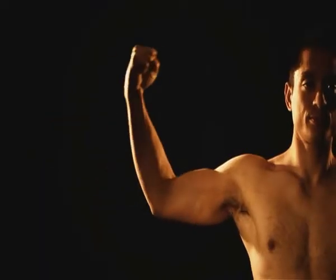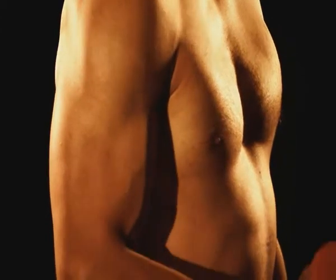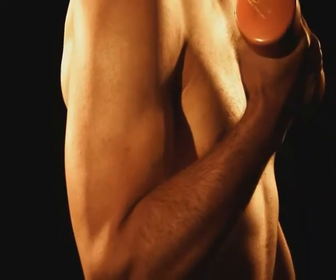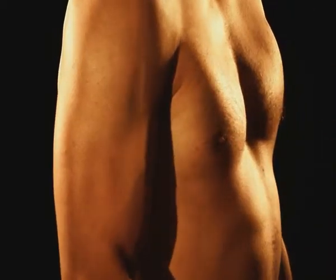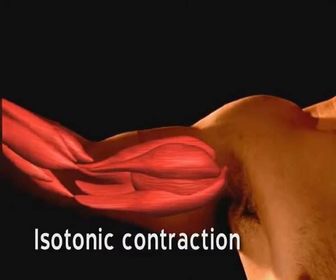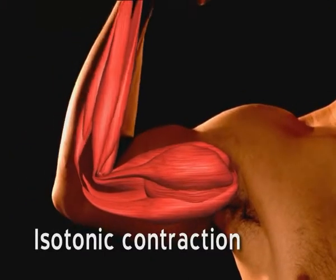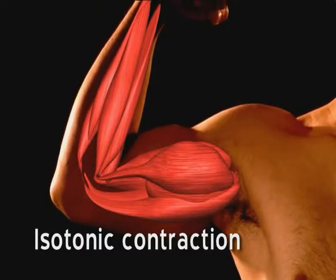When the muscle fibres fire and contract, this causes a muscle contraction. There are 3 main ways that our muscles can contract. The first type of contraction is called an isotonic contraction. It's when the tension within a muscle remains the same, but the length of the muscles shortens, producing movement.